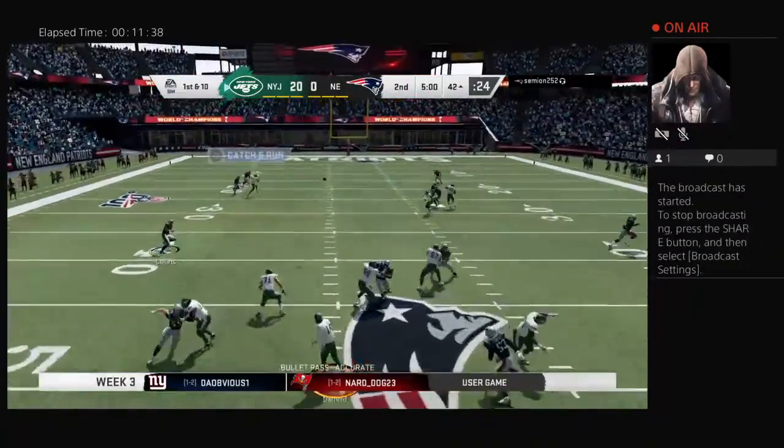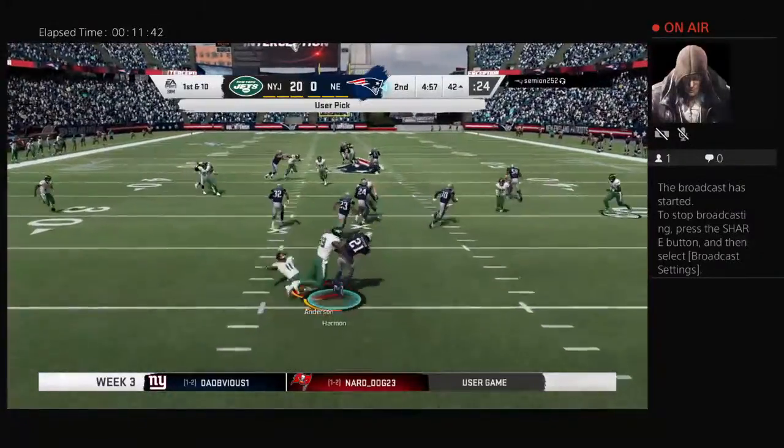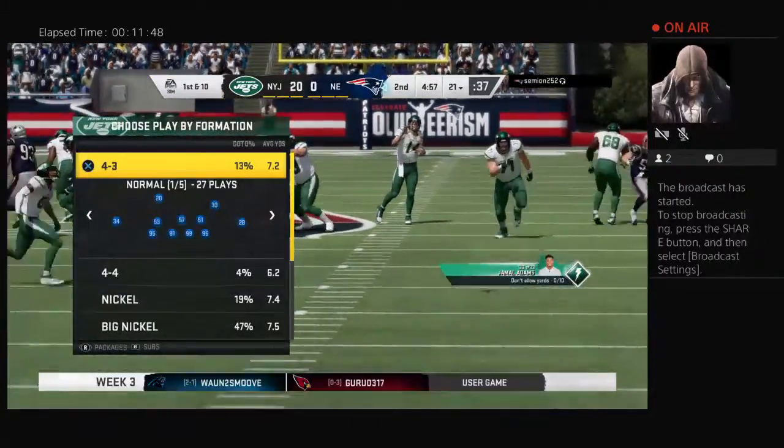After the interception, here's Darnold. Into heavy traffic, and it's intercepted. Picked off by Deron Harmon. And his guys are going to take over at the 21-yard line.